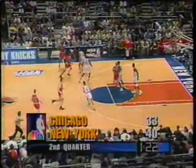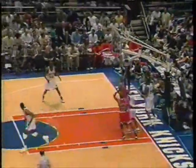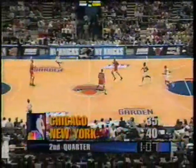And Anthony Mason coming out to set that pick. The Knicks do not feel that Dennis Rodman defends well out on the floor. They want to get him involved as much as possible defensively away from the basket. Here is Kerr setting up for himself, doing it off the dribble. And the Knicks now lead by 5.